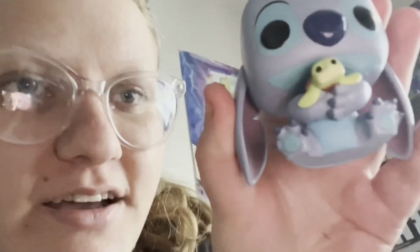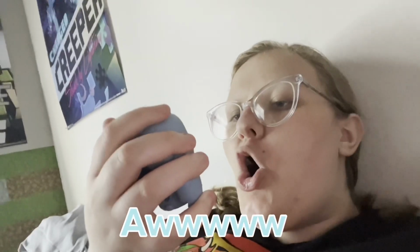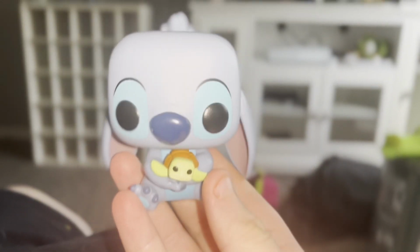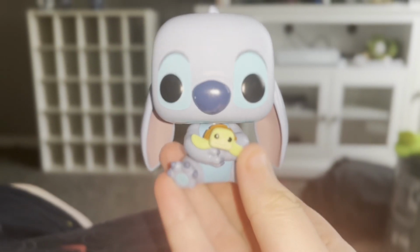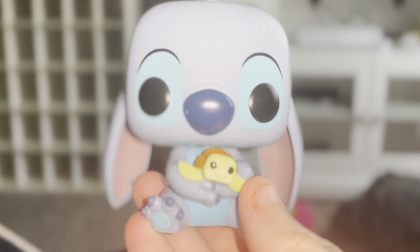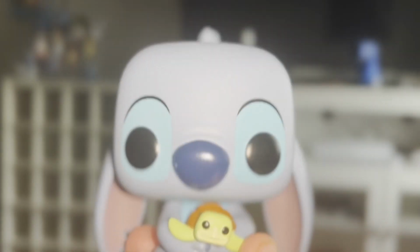The last one is the Stitch with Turtle. And it is so adorable. The turtle is adorable and the Stitch. Aww, so cute. I love it. All of my Stitch Funko Pops really have good ratings because they are all so adorable. Even if he's sad or happy, they have high ratings. And this one is a 10 out of 10.